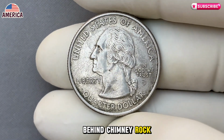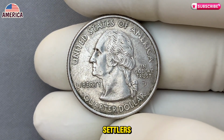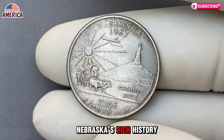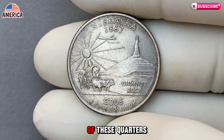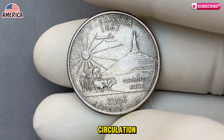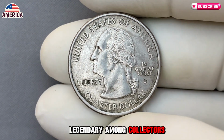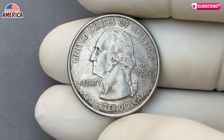Behind Chimney Rock is a covered wagon, symbolizing the adventurous spirit of those early settlers. This design perfectly captures Nebraska's rich history and place in the story of America's westward expansion, but while millions of these quarters were produced and entered circulation, a handful of Nebraska quarters have become legendary among collectors due to rare errors and unique characteristics that make them incredibly valuable.